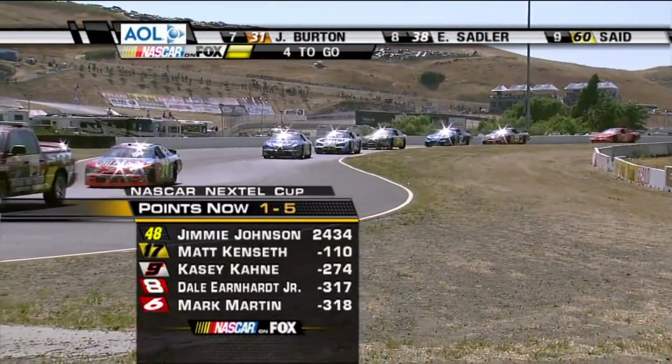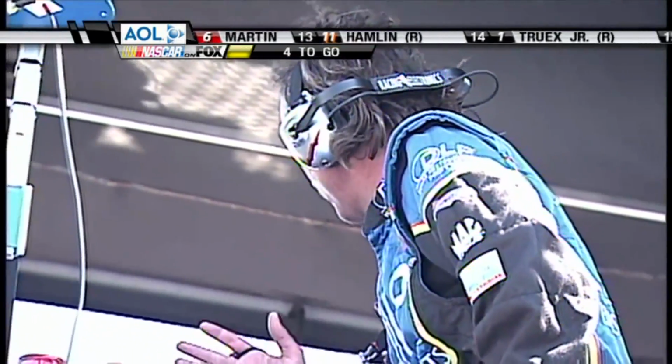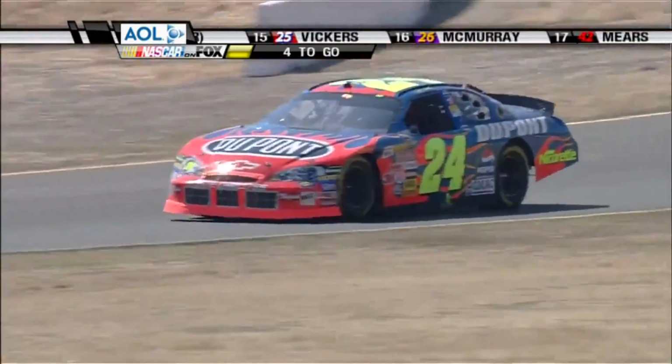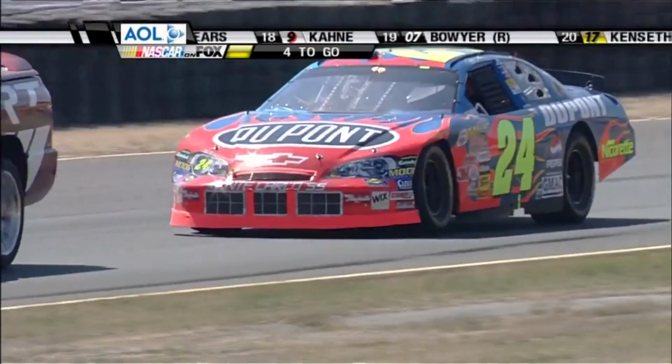This is the 7th race at Infineon where Jeff Gordon has led the most laps, and it's the 3rd time this year he has led the most laps. But he has not won since Martinsville last October. Well, I think we knew that here and next week at Daytona, he had to make statements if he's going to be in the top 10.